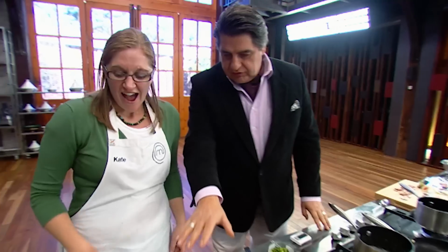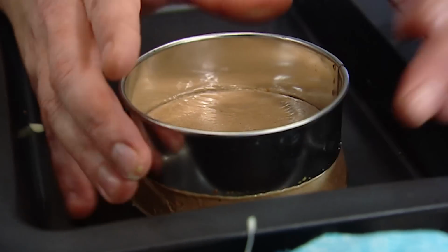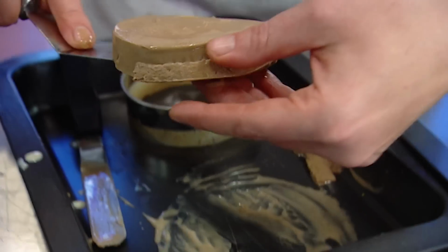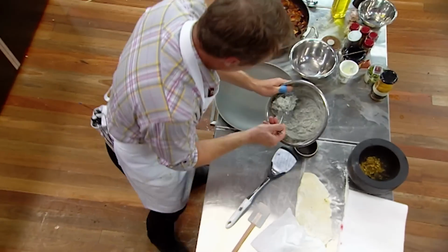How do you think it's all going? The jelly's worked, the sponge base has worked, the ice cream has worked. I check on the ice cream and the jelly, both are set beautifully. I'm really happy at this point in time. This dish looks like it's going to come together. It's great to see. Your heads are down, your bottoms are up. You've got 5 minutes to go.